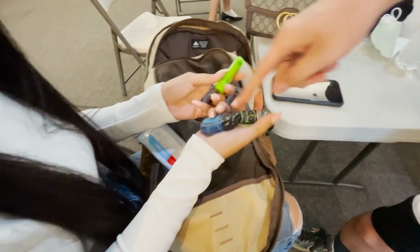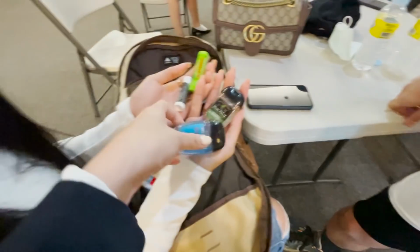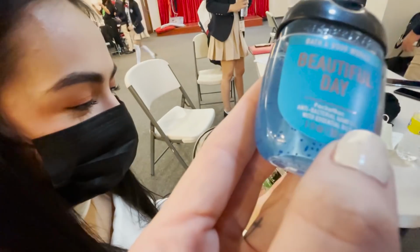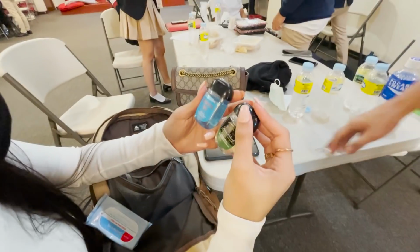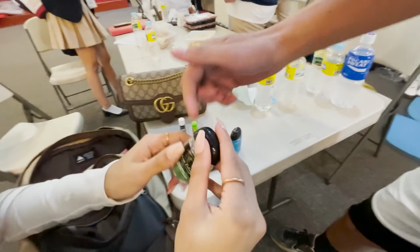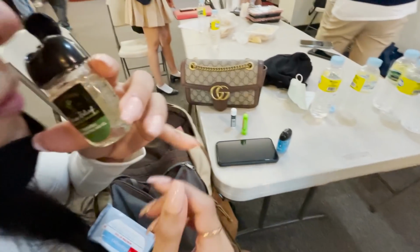Look at all this nourishing stuff. He's well nourished. These are from the States. Yeah, these are Bath and Body Works. Yeah, man. What is this? Smell that stuff. That stuff smells amazing. Ah, beautiful day. It makes you have a very beautiful day. I think I'm going to go for green. And then this one, stress relief.